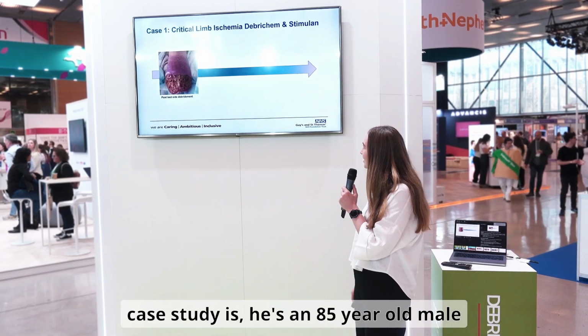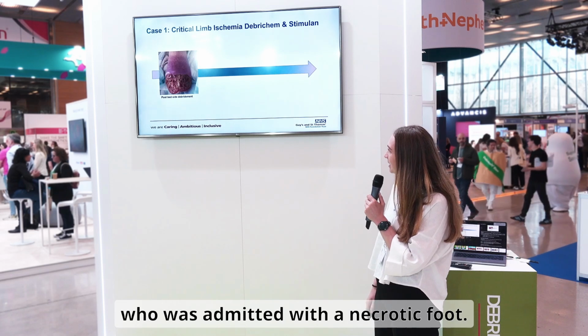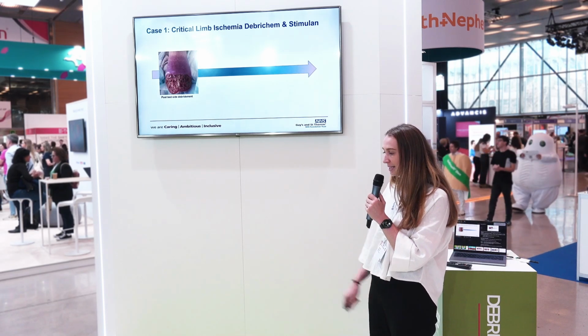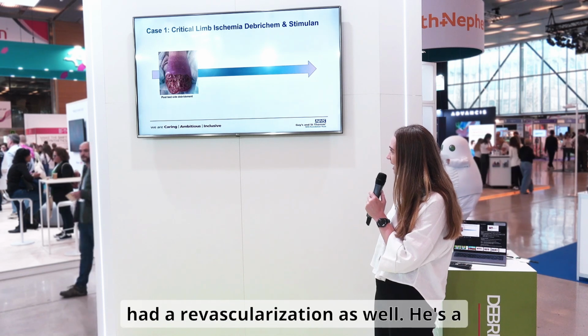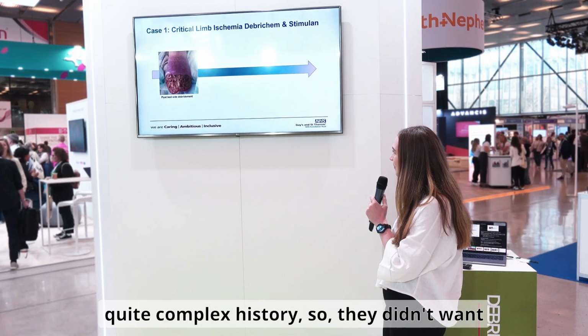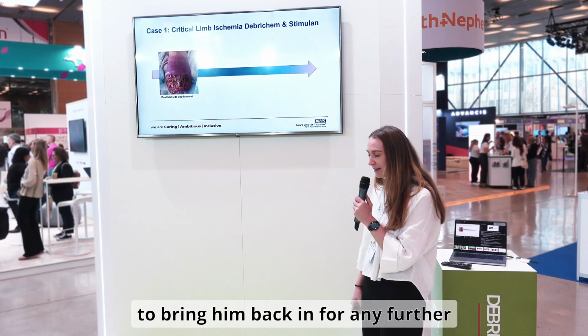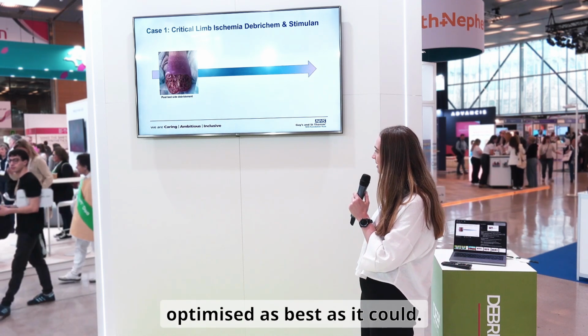Our first case study is an 85-year-old male who was admitted with a necrotic foot. He had a transmetatarsal amputation and had a revascularization as well. He has a quite complex history, so they didn't want to bring him back in for any further debridement, and his blood supply was optimized as best as it could.